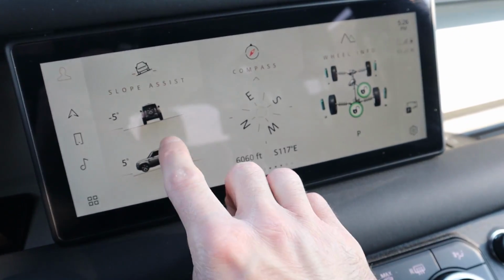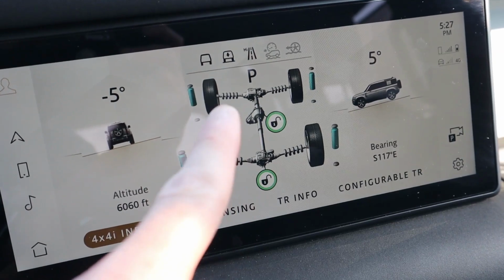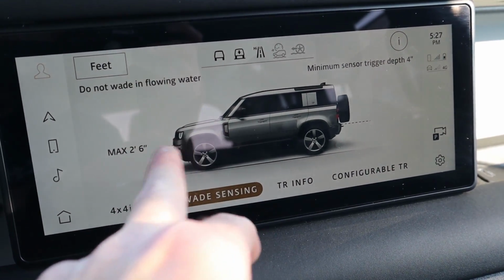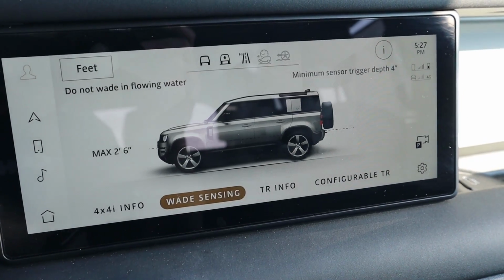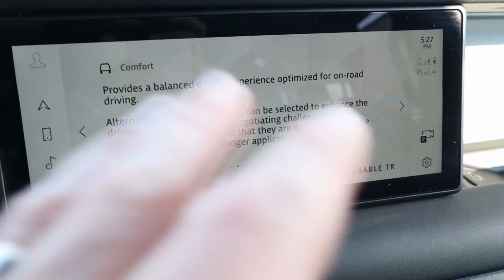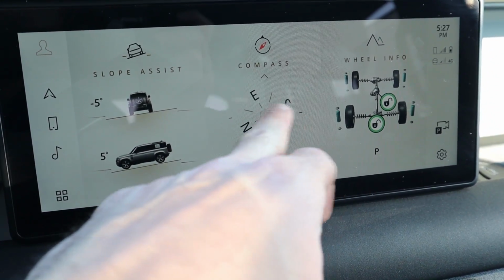And then I do like how it'll show you your exact angle of your slope. So if you're taking this off-roading, you got this off-road screen where it will show you whether you have your rear locker or your center locker activated. Also wade sensing, so this is your off-road pages where it will show you exactly how much water wading or water fording capability you have. At its max height, I believe you can go over or just about 3 feet in water, which is pretty impressive. That's better than some of the competition. There's also a lot of different programs here where you can configure different terrains, and then it also shows you what your elevation is where you're driving.